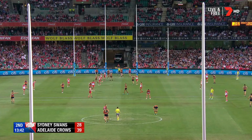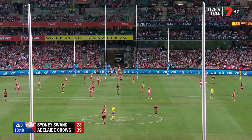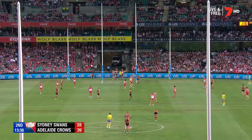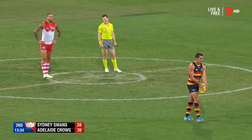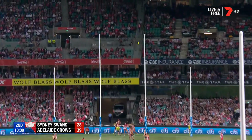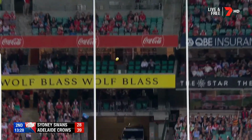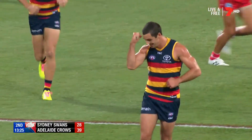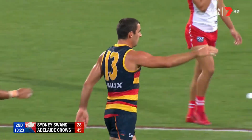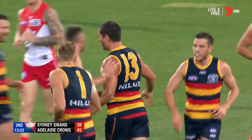There's been a little bit of an injury doubt over him, especially last week. We'll find out just what sort of power he's got in these legs. Have a look at Buddy having a chat to him, saying, you can't do this, mate. This is where I go. This will be for his third. He's well inside the square when he kicks it. Gets a lot behind it, the skipper. Oh, yes. A couple of big moments, and they're back out to a 17-point lead, the Crows.